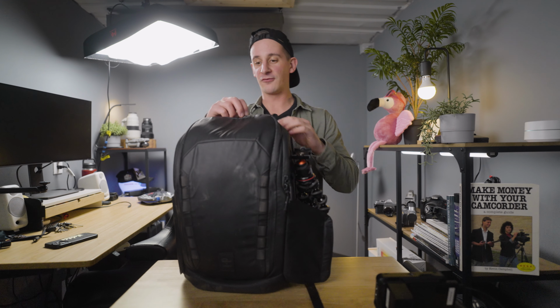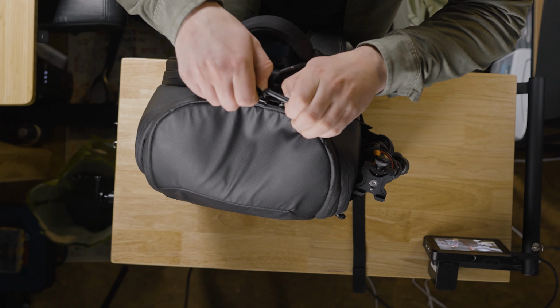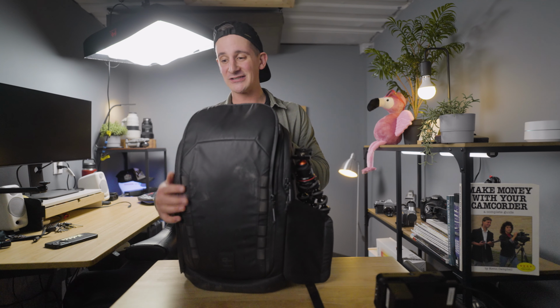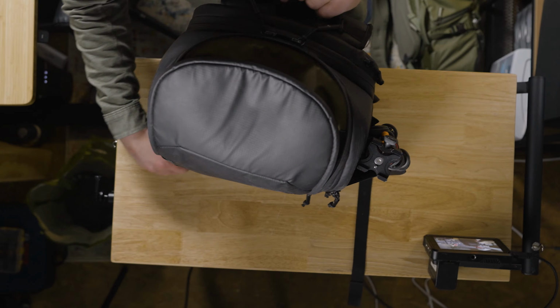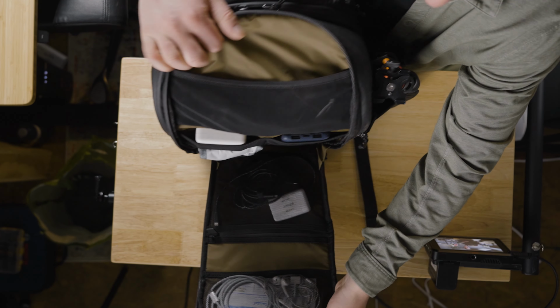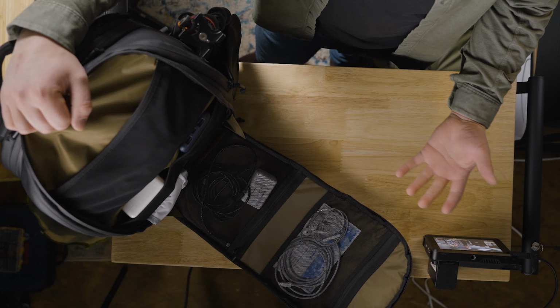We'll dive into the loft first, where I've just got a couple of things, again, trying to stay as minimal as possible. And we're not starting in the loft because I keep getting thrown off by this, but this is actually the front of the bag. We're gonna unzip this guy here. We've got mesh pockets all over the place. It's nice because you can see what's in them pretty quickly and access them fairly quickly as well.